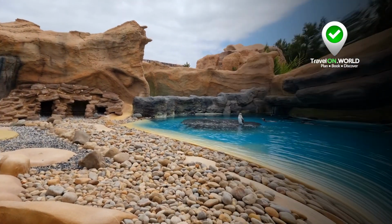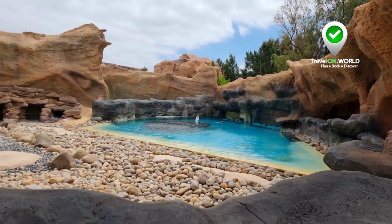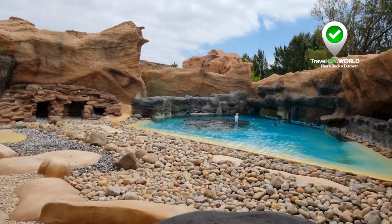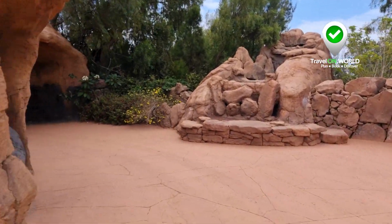So that was the parrot show, and we then headed off up towards the penguins, which is on the way to the dolphins. You'll probably get a view of the penguins on the way out. And it was really busy actually. It was. I think it was because it was just after the dolphin show.